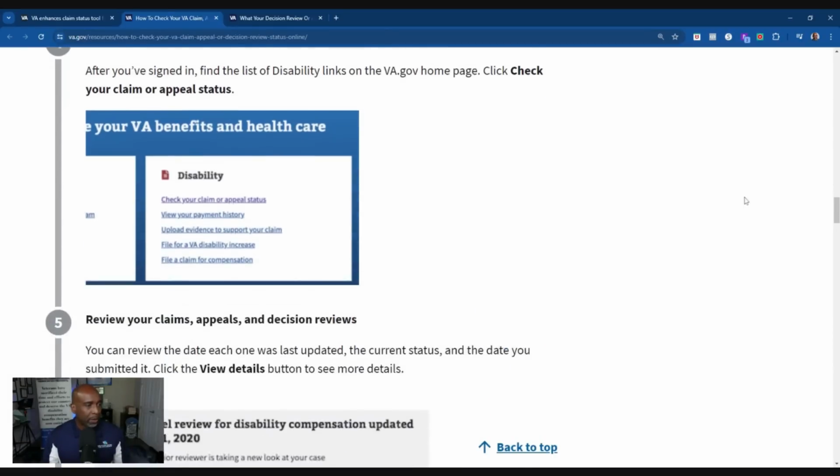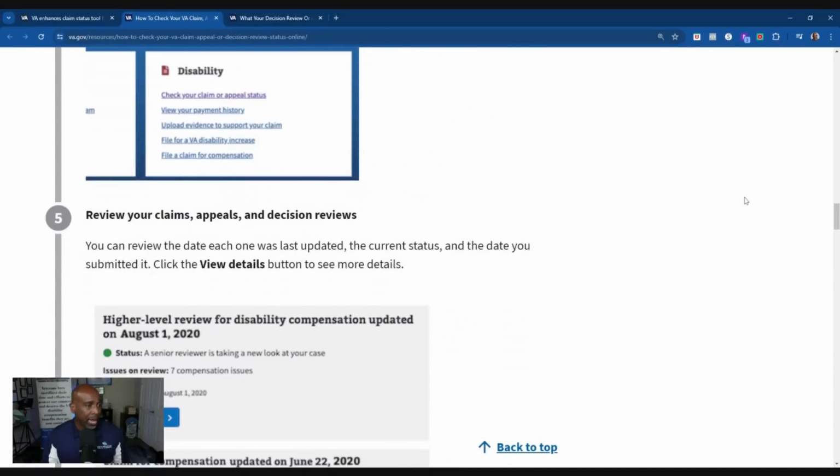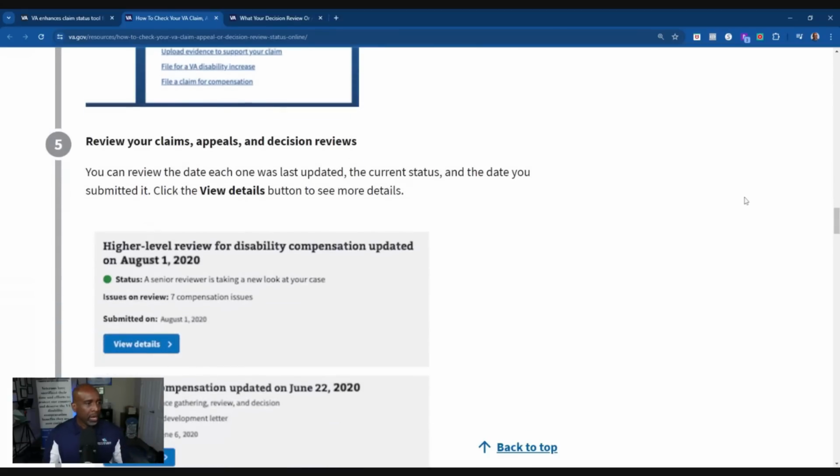Okay. Number 5, it says review claims, appeals, and decision reviews. Now, when they say appeals, they're talking about the high level review. Okay. And it says you can review the date each one was last updated, the current status, and the date you submitted it. Click the view details button to see below.